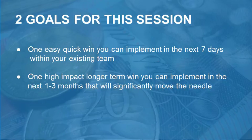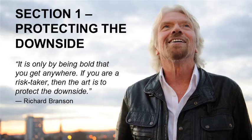One, to give you one really easy, quick win that you can do yourself in the next 7 days that's going to have some sort of impact. And then also one bigger, something more chunky that might take some time to implement, but it's going to significantly move the needle. It might take some time to do, but it's really going to show results. Is that okay? Cool. So we'll start with this.